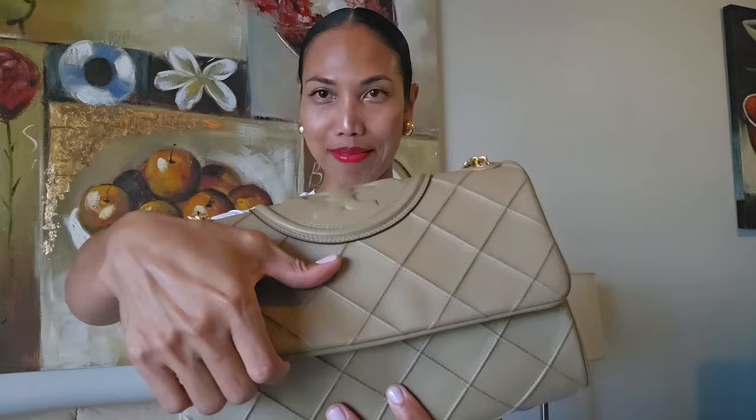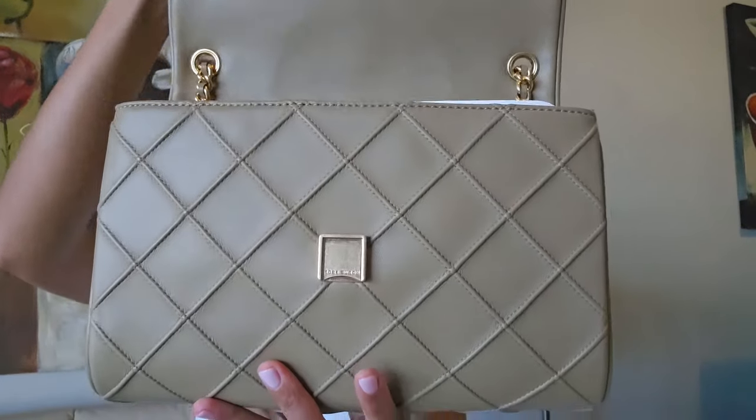Did you hear that, guys? Did you hear that? Oh my goodness me, one more time. Oh my goodness me. I am obsessed with that magnetic mechanism. It's so strong and it's so satisfying. And it's so easy to close the bag without even trying. Anyway, let's go into the bag.